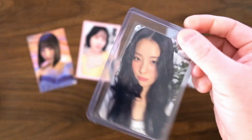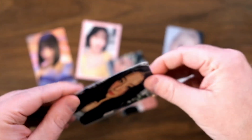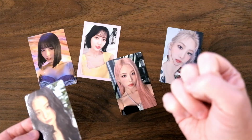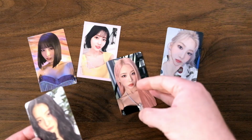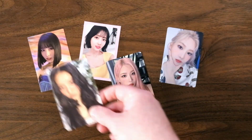Survey says, we have a Sulgi. Another final card, because this is her SMC Palace. This will be the portrait book version. So I have her member ID version, the Rev Velvet version, and I even got her Palace version. And now I have her portrait book. And that means that for this album, I'm actually done with Sulgi.